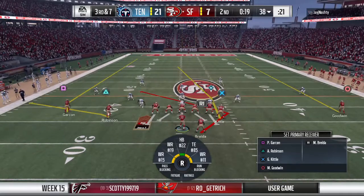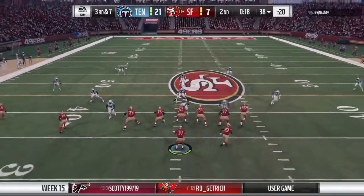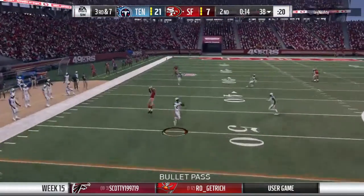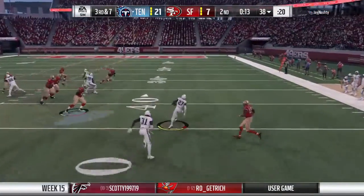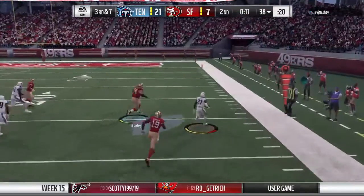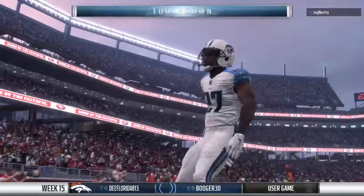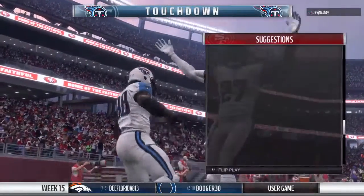Here we go now. Garoppolo again. And now here is another interception. Picked off by Brandon Flowers. And he's going to score. It's a Titans touchdown.